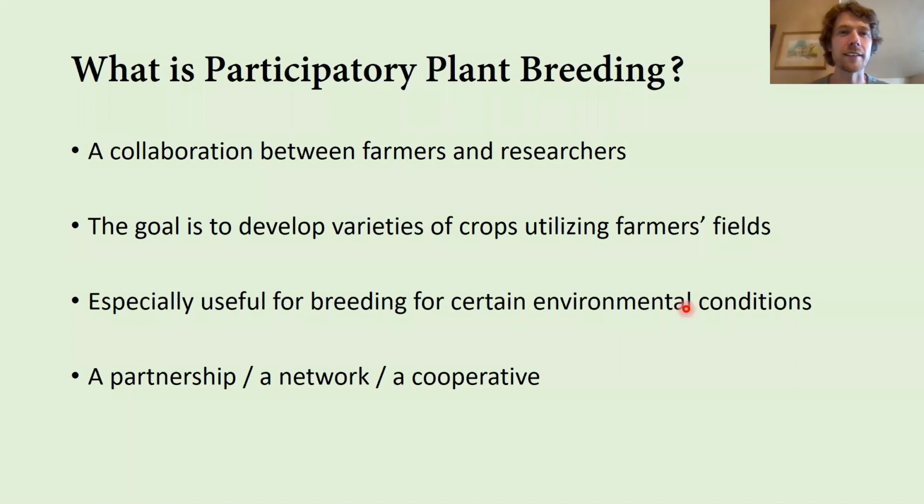Participatory plant breeding is a collaboration between farmers and researchers. I say researchers because that's me, but you could replace the word with expert or leader, just the person who's knowledgeable in plant breeding, who can help advise and coordinate the whole network.